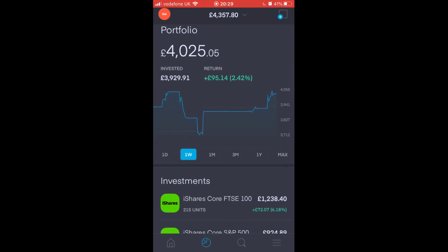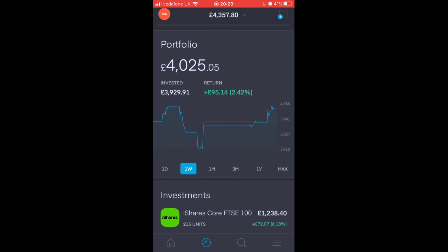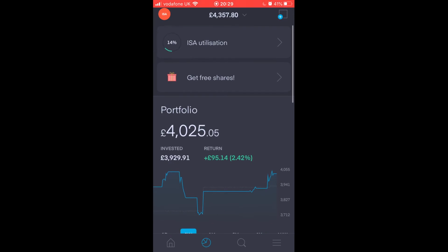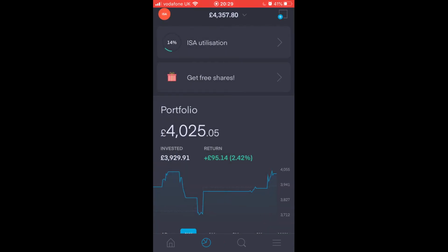So the portfolio, as you can see, it's currently in the green, which is really positive. Showing a return of £95.14, so an increase of 2.42% on my portfolio overall. So again, I've still invested £3,929.91 so far into my stocks and shares ISA in Trading 212, which is currently using up 14% of my ISA utilization for this year.